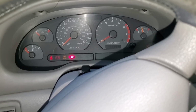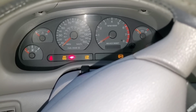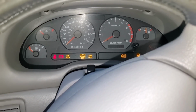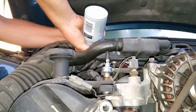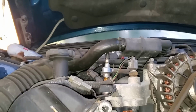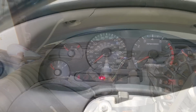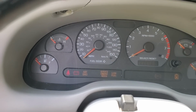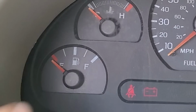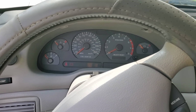Not bad. Ooh, it doesn't sound good though. Let's try that again, a little bit more starter fluid. All this time while I'm trying to start it on starting fluid, look at this. The tank is on dead empty. What's the chance that there's literally no gas in this thing? Let's go and fill it up and try it again.